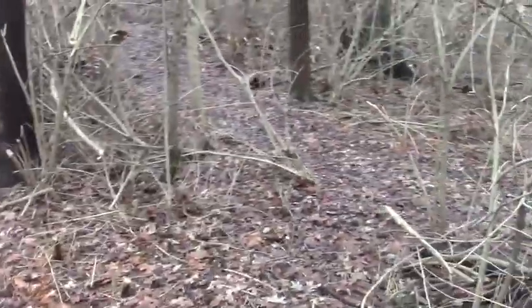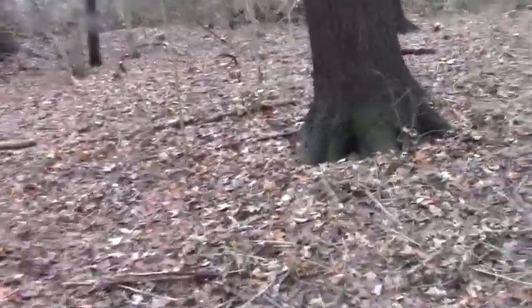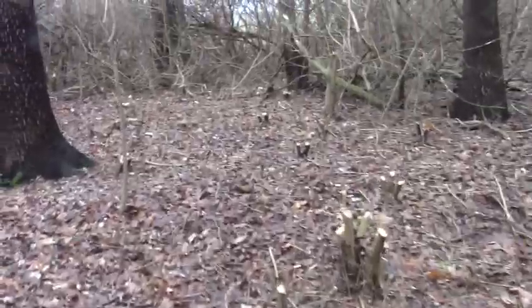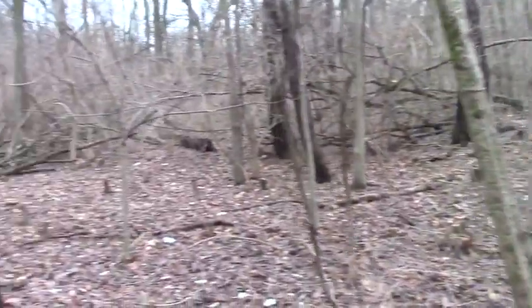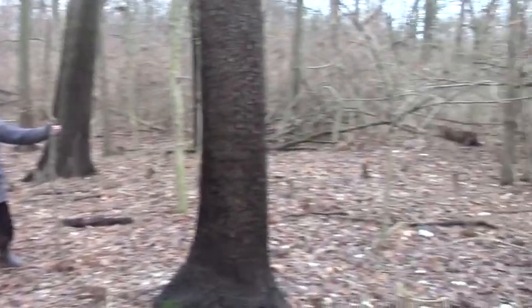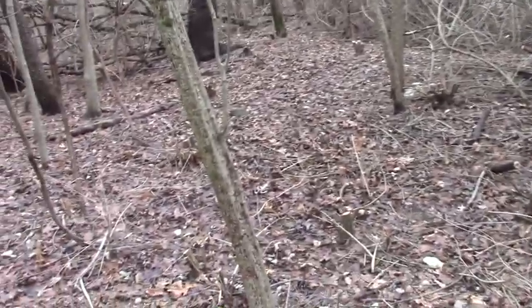And then you leave little openings, like right here. Every 5 to 6 yards, I left another opening. Right there's another one. I'll build another one. You can see a pile of all this stuff, and as you can tell, it's pretty open. The only thing I did was cut the honeysuckle. I didn't cut anything else out.